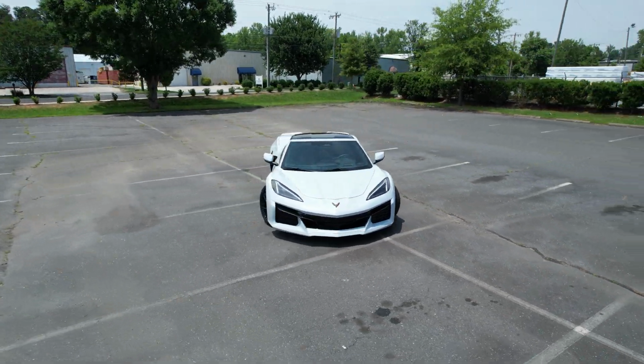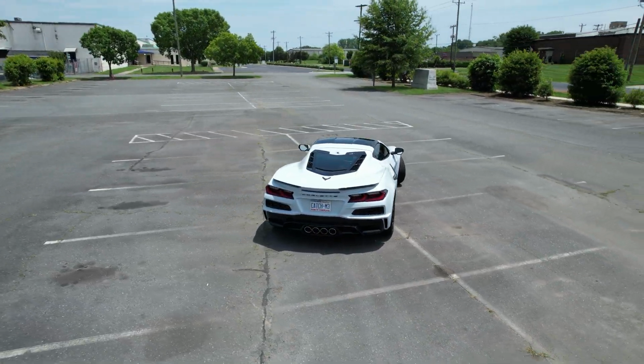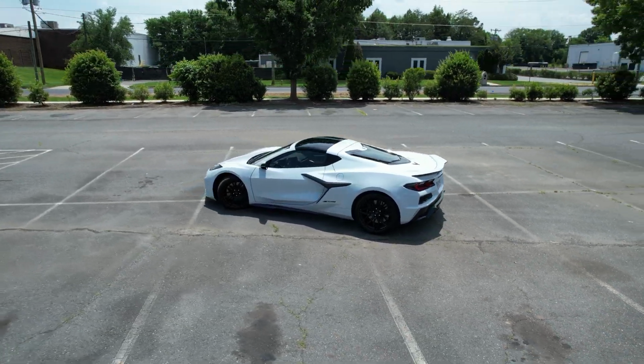It is very similar to driving a foreign car. I would even say it sounds very similar to a 458. I don't know why I threw that model out exactly, but it's very similar to that, and for obvious reasons. But guys, this car is so epic.